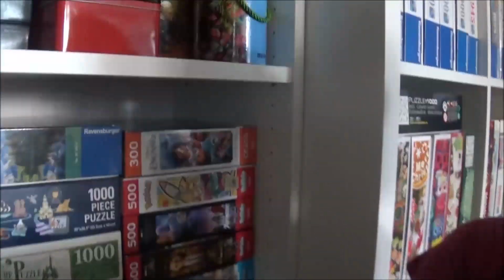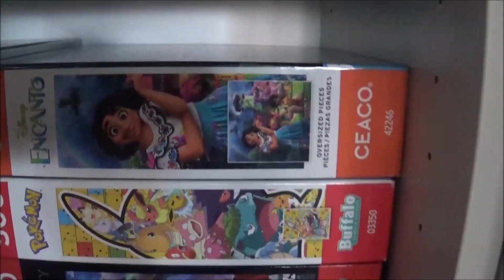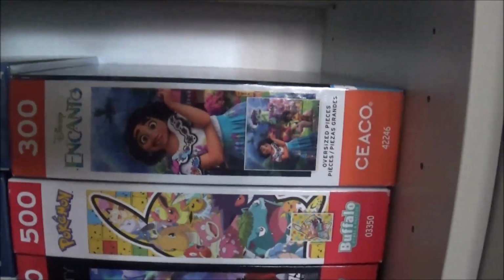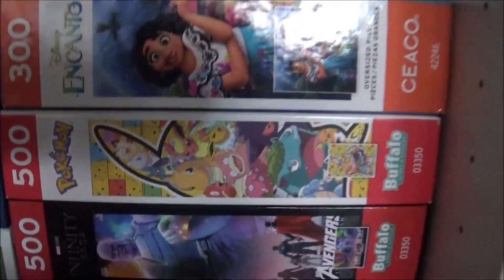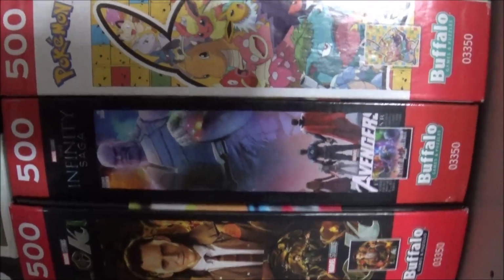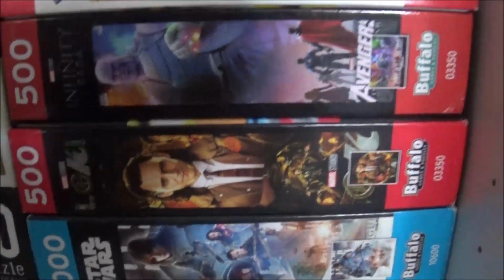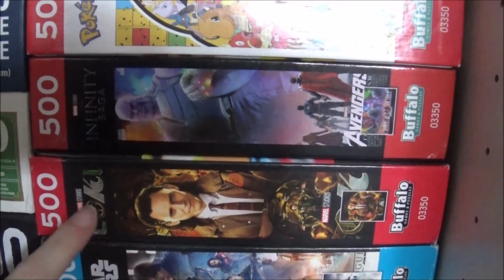Okay, let me grab you just a second. Then I don't have to slide them all out. Here we've got my American friends. So I got them all in America. We've got 300 pieces Encanto and a Pokemon, 500 pieces. Then I've got the Infinity Saga and Loki. I just found out Loki season 2 will come out in October.